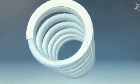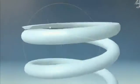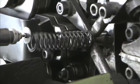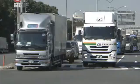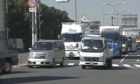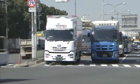We want to make it as durable and light as possible. It's a very tough challenge. They spent 2 years working on numerous prototypes before finally developing a commercial product. This spring is now used in almost all trucks in Japan of 4 tons or larger, and plays a crucial role in the logistics industry.